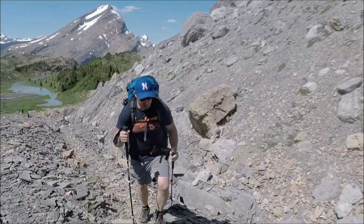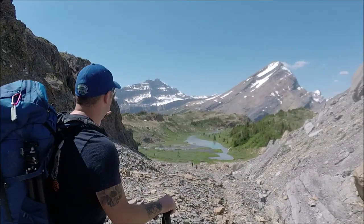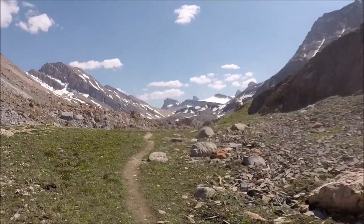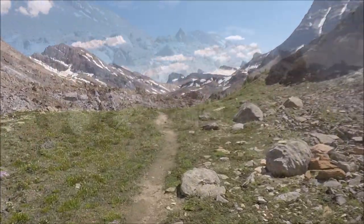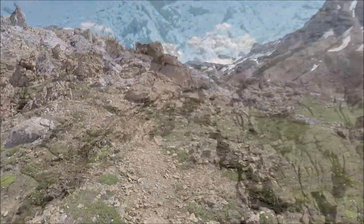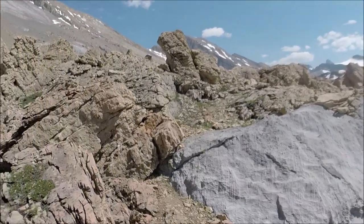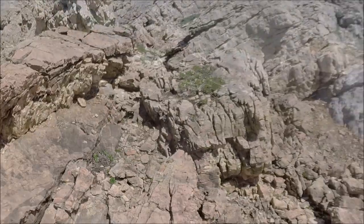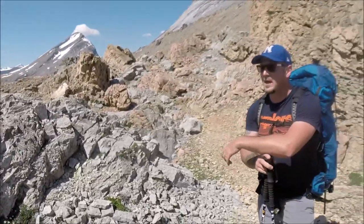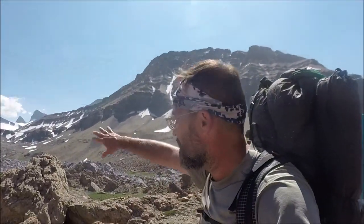What do you think, bud? Incredible. Everywhere you look, I mean. Like, look at this. So now you see the pass perfectly. Look at the contrast. Like, this rock is totally out of place. Look at this. Impressive. I don't even know how to explain these formations. This is the planet just before Mars.